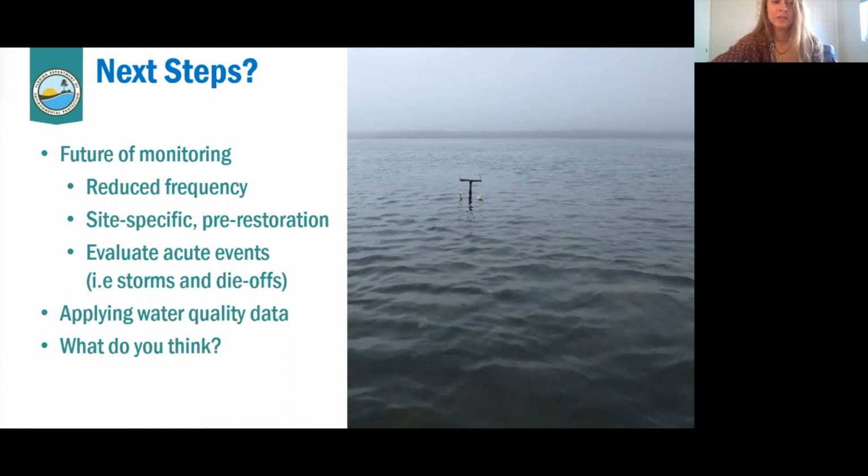And then also we can do this monitoring to evaluate acute events such as storms and die-offs. And then finally, applying this water quality data. So I got started with the temperature, and we got a nice little graph out of that. But as I said, there's dissolved oxygen, salinity, and pH still to look at. And we could probably go further with temperature as far as just seeing any connections or correlation between those parameters and spat settlement.